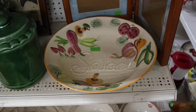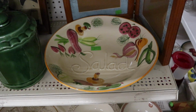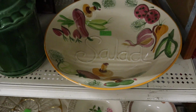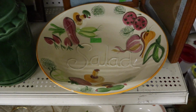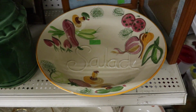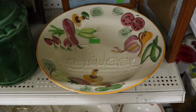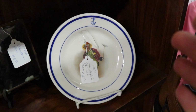I think people just really don't realize that they did a lot of neat stuff that people collect for other reasons, like I like kitchenware. And the price on this is $10.99 minus 30%, so $7. It's a good deal for what it is. It's a little big to ship for an online reseller, but for someone selling at shows like I do, it might be worth getting.